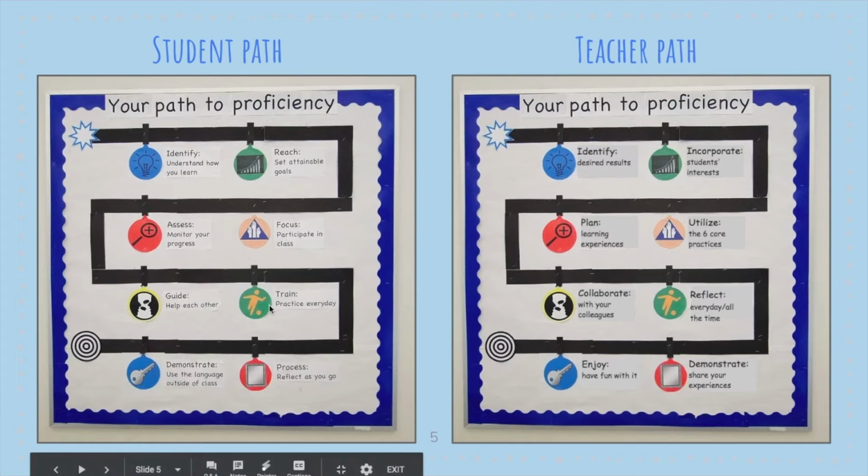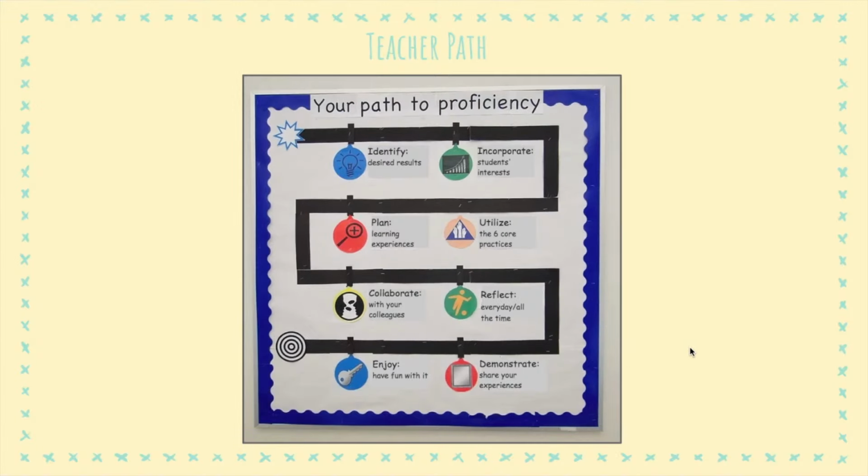This is actually going to be part 2 of this webinar on best practices, because I thought it would be better if we started with part 1, the teacher path. So this is going to be from your point of view, and our steps are identify, incorporate, utilize, plan, collaborate, reflect, demonstrate, and again, enjoy. All right, so let's dive right in. Here's the path one more time.